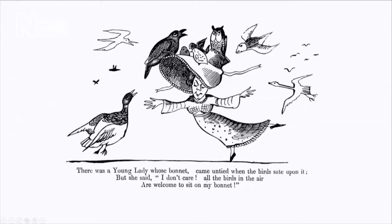I'm just popping up a few of these as you're talking there. Yeah. I love Limericks. They're my favourite kind of poetry, I'm going to say. Right. That's good. And we'll come on to that.